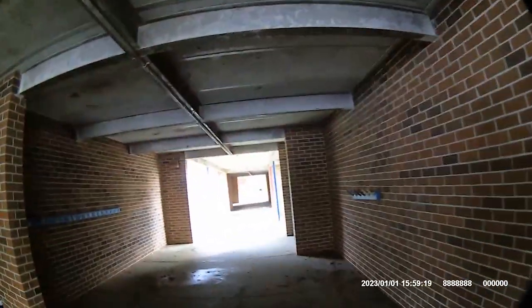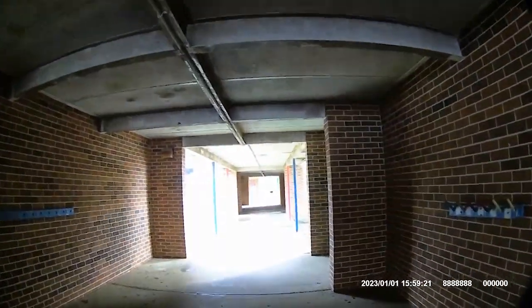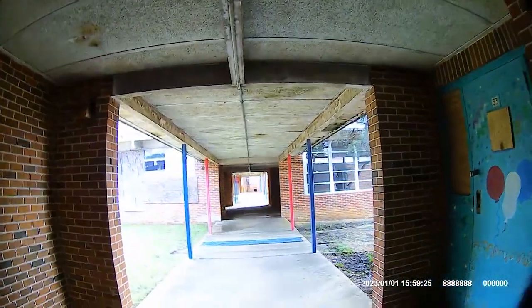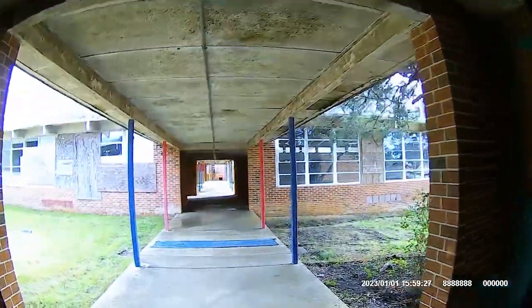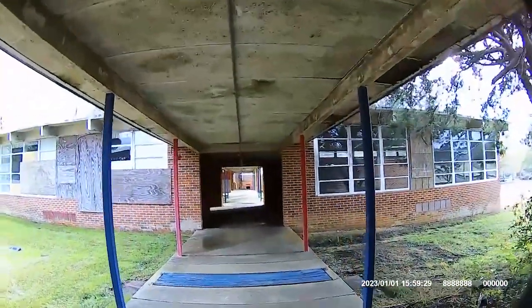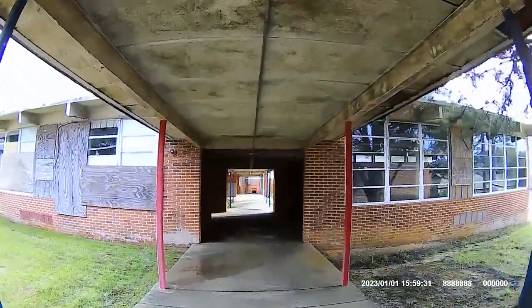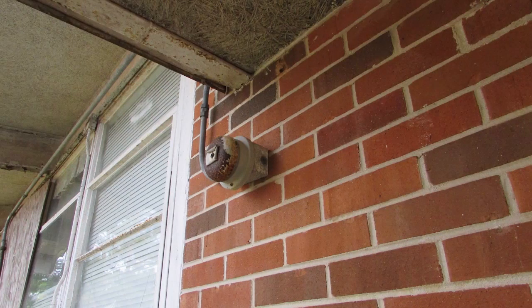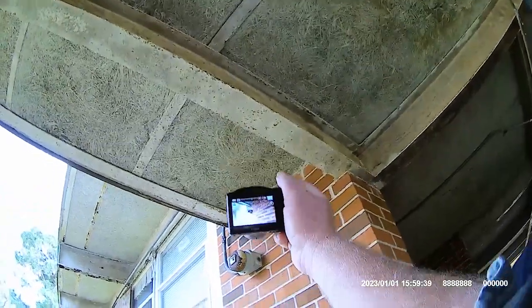And it's kind of shaded, too. I noticed there was no lighting in this area as well, so I didn't even see any fixtures for that. So I guess at nighttime, it'd probably be pretty dark back here. And I also got to notice the school bell up there on the wall. So I guess the days of that ringing are probably over. It looks like it's pretty rusted out as well.